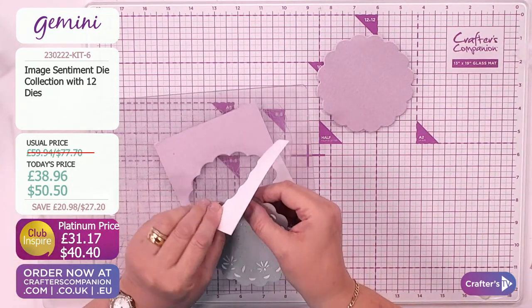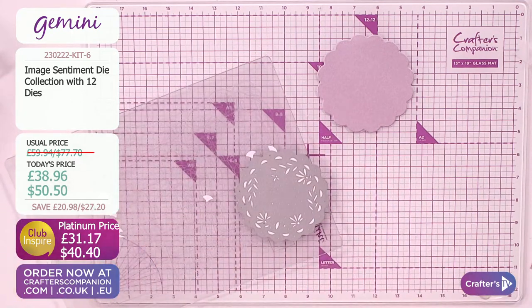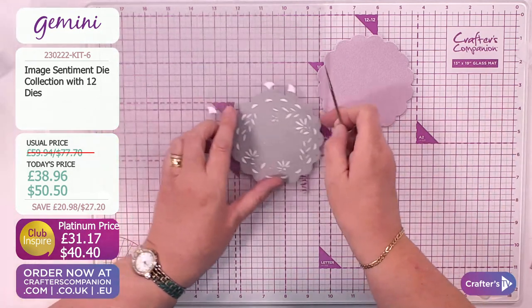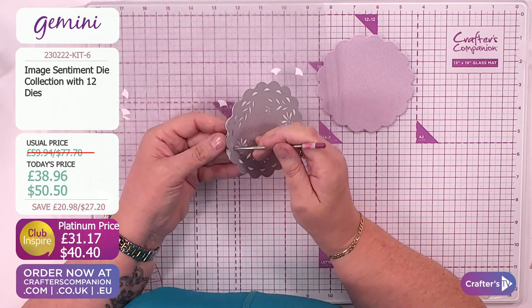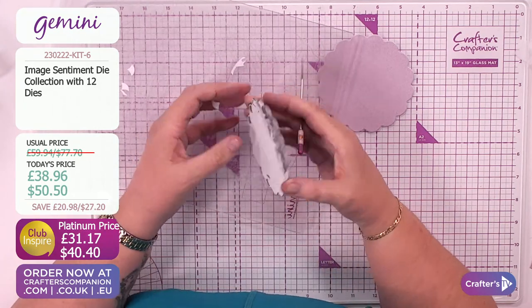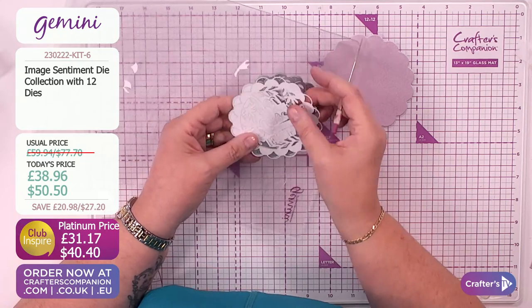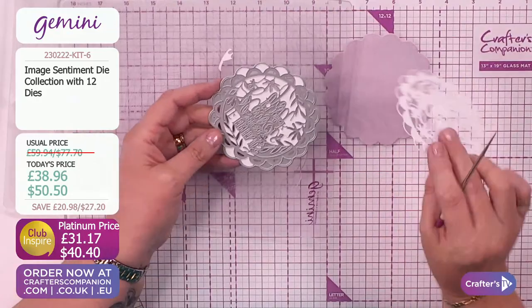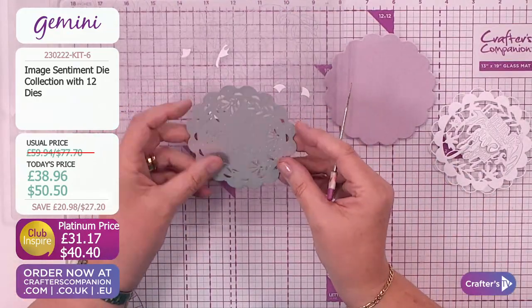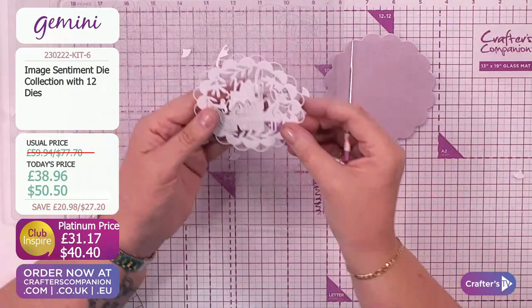So again, if I just take the tape away, we've got some scrap. And then I just need my pokey tool just to poke. I'm going to release it out, I think, and then look at what bits we've got left in. So again, I like to just tease the die cut away from the die. I feel that you just have a little bit more control and don't snag it. Now, there are one or two pieces in there that I can clean out in a little while. But I just want to pop these through here.